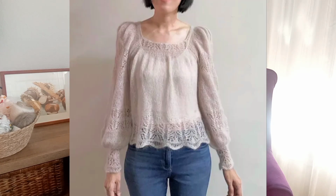It's a lovely pattern. The next one is the Lily Pullover from Charlotte Tang. I once did a test knit for her. She makes beautiful patterns.